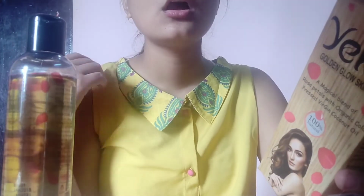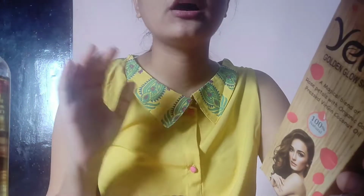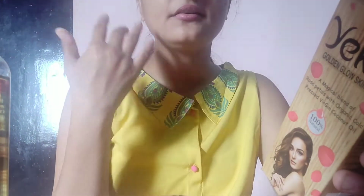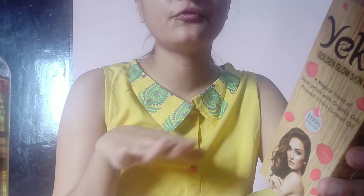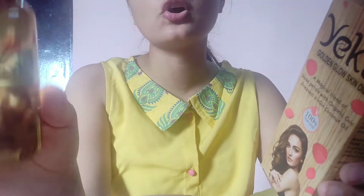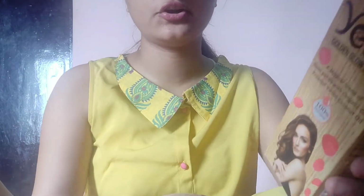And how you have to apply this is, you have to apply it on your skin at least 30 minutes before going to the bath. In your dry to normal skin you can leave it throughout the night, but for oily skin you can use it before going to the bath. That is not a problem, because it is meant for all skin types, so there won't be any issue. But the application time will definitely be reduced for oily skin.